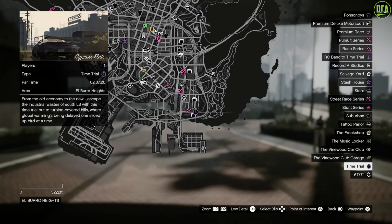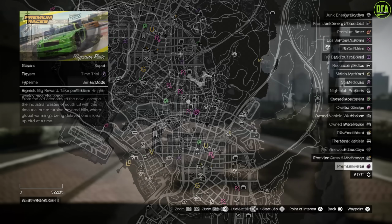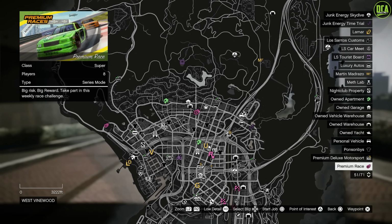And lastly, for the time trials, this week's normal time trial is Cypress Flats. I highly recommend a car with a high top speed or a quick bike for this one. For the premium race, we have the Supercar Race Downtown Underground. I highly recommend the Emerus, Krieger, Itali GTO, or LM87 for this race.